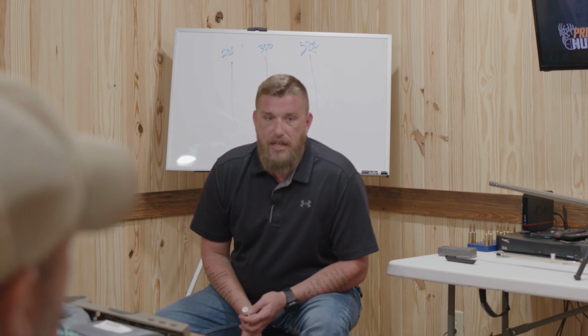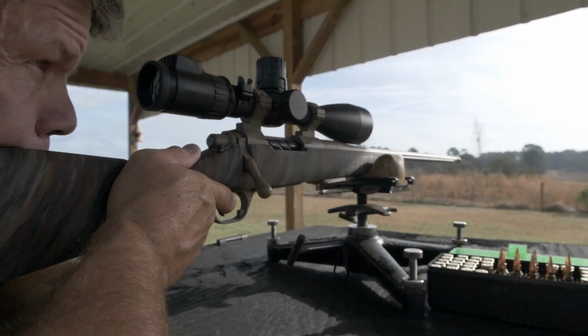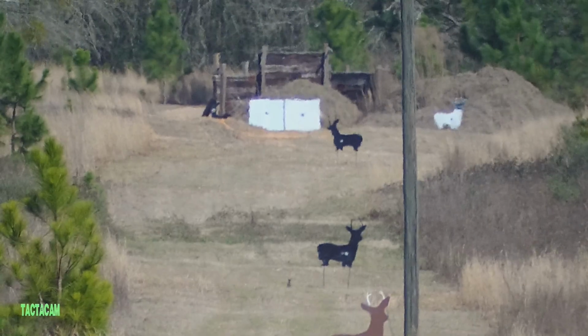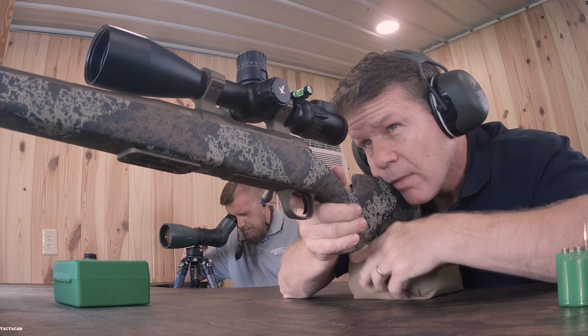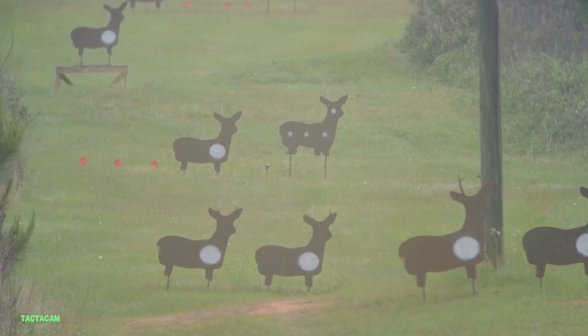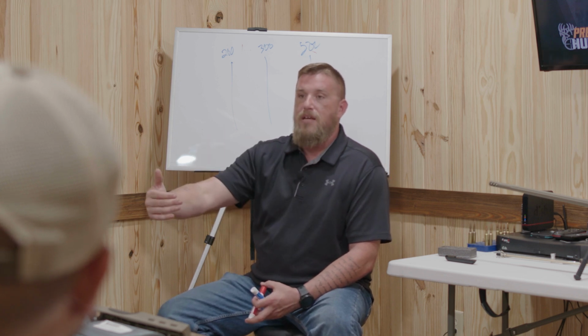Well, how do you tell if you truly have all your parallax out? When you go to where the target's clear, that doesn't necessarily mean you're on the same focal plane as the target. Whenever you're looking through there, you can just do little head shakes as you're moving along, and you'll notice that, yeah, the target's clear, but it's still bouncing a little bit, and all of a sudden it'll flatline out and it won't move no more. There you know you're on the same focal plane. You can lift your head, come back, and as long as you mount the rifle the same way each time, you're gonna have that same parallax each time.